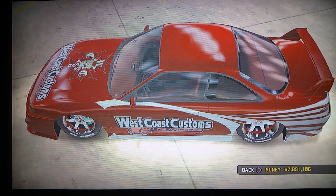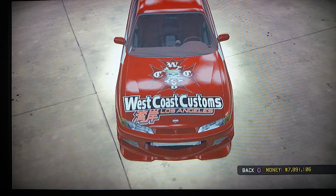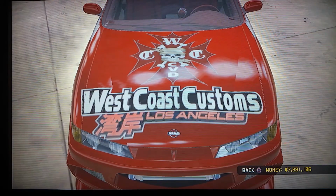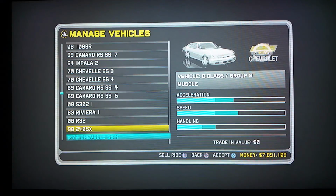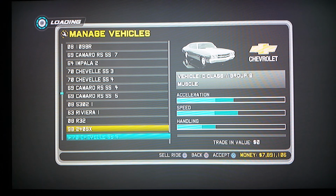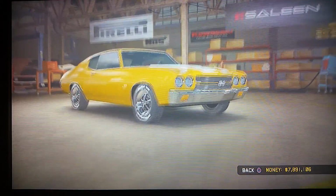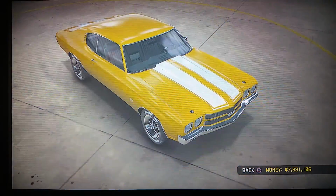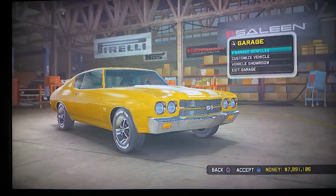There's the top side. And, of course, I did this before on a few other 240SXs. That's ruling, man. I rule with that. Alright, next car. 22 minutes. I think this might be a factory. Yep, it is. That's a beautiful car, man. Yellow and white stripes, dude. That's nice. Alright, we saw enough of that. Let's move on.